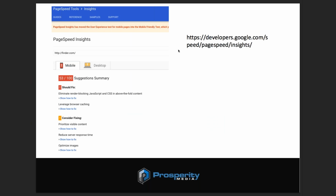Here's a good little tool to test how your site is set up for speed. It's developers.google.com/speed/speed insights. Basically, you can go into that tool, put your website in, and it will give you a score out of 100. And it will show you different elements that you can fix from mobile and desktop. These elements will assist with making your website more speed-friendly on Google.